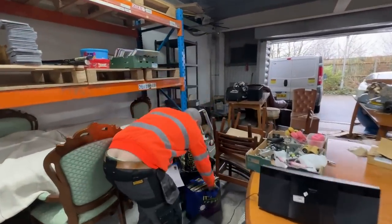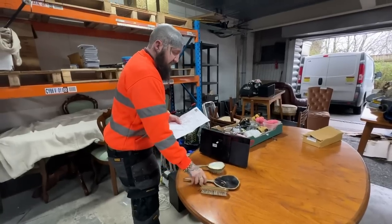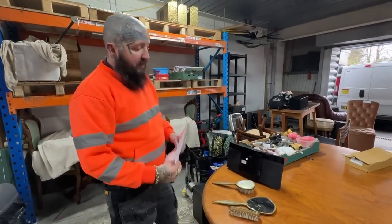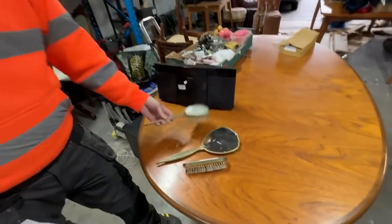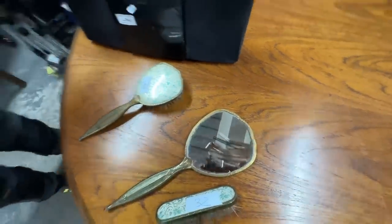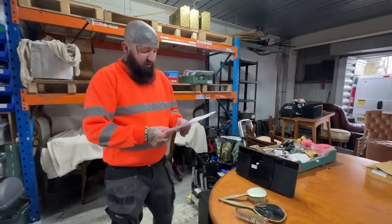And then we have like a vanity set. So there's a matching one. £5.90. Some of these can go for around the £50 mark. If you've got all of it. On the auction, it had all of it. It was like seven pieces, eight pieces. And now it's only, well, three pieces. So I've got mugged off there. But again, £5.90. Let's just say 20 quid. So not a fail, but not great.